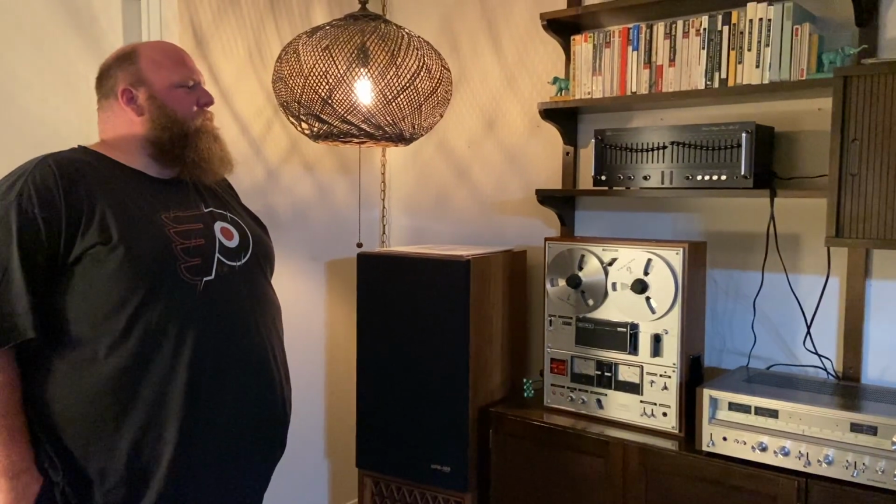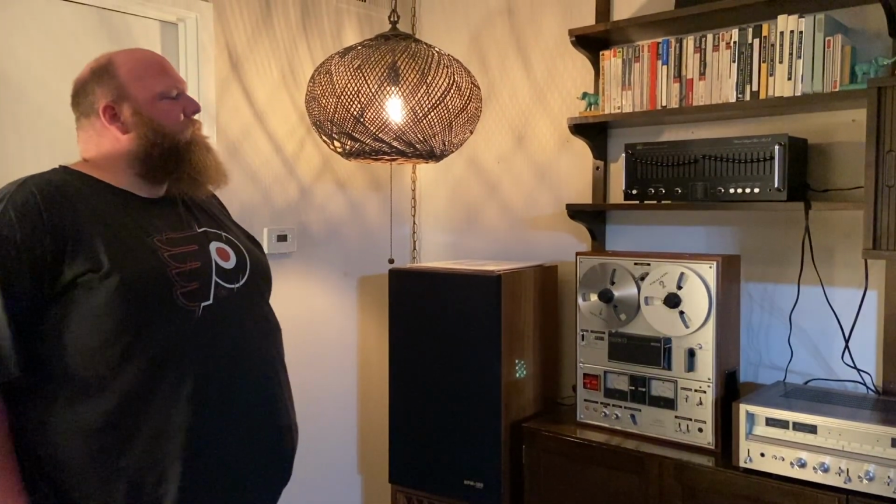Pioneer CS-99 speakers. They're rated at 80 watts. They're often called... So he's going to say a lot of technical, audiophile, confusing numbers and stats that I know nothing about. If you are here because you are a fellow vintage audio person, enjoy. If you're one of my normal viewers and have absolutely no clue what the hell he's talking about, enjoy laughing at him with me. So, continue.